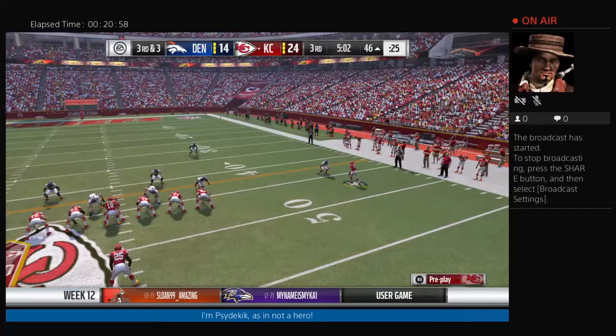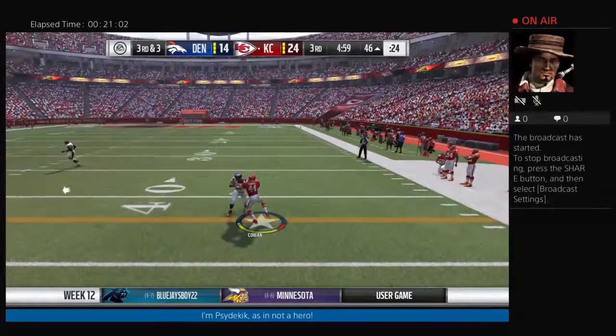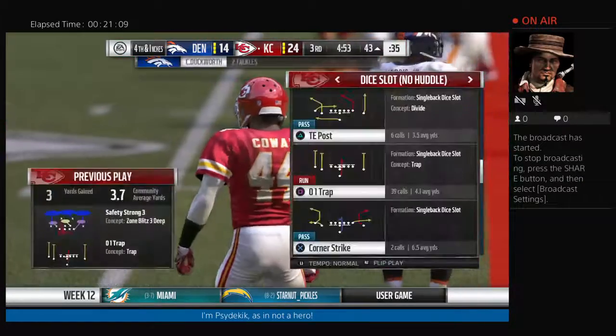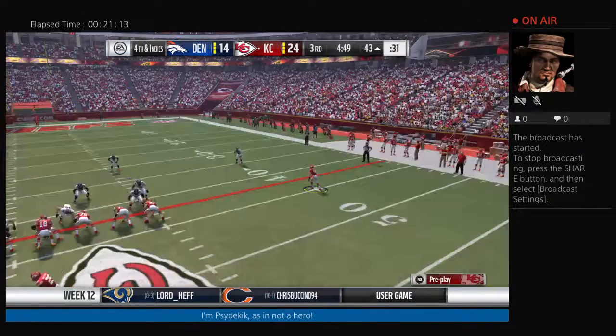Yeah, perhaps. I mean, after that incompletion, a little credit to the defense for shutting them down on that play. Maybe you try and run the football a little bit more in this spot, but they have to feel good about how they've been throwing it overall. Feeling like they're not quite in field goal range yet. They're going to go for it on 4th.